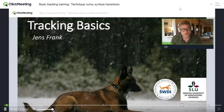The topic of today is training the basic tracking. So that means with which technique we want the dog to track, how we want the dog to negotiate turns and surface transitions. That will be the main bulk of this, but we will cover some other parts of the tracking as well, which are needed for tracking dog teams to be able to do real tracks a little bit later on. And with real tracks, I mean tracks that are laid by someone else who is actually trying actively to get away from you.